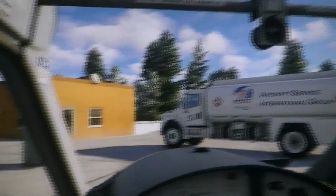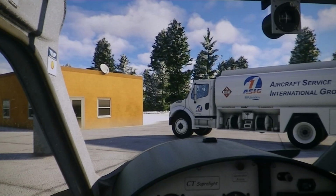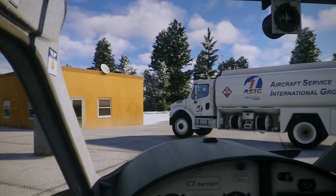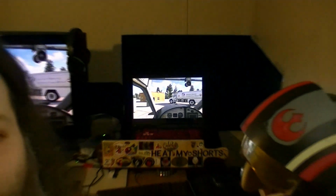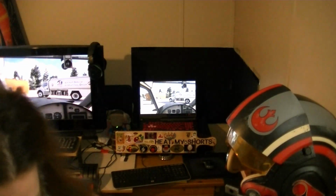So, oh, whoopsie daisy. Maggie's already here. Maggie's up and ready for a hangout. Let's zoom out. There we are. And hello, little doggy. Hi. Just hanging out behind the pilot's chair. How's this little doggy doing?